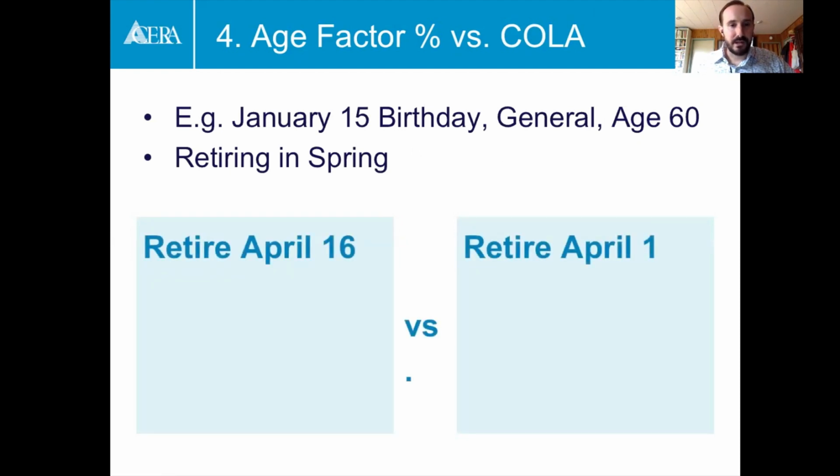Now you're thinking, should I retire April 16th or April 1st? If I retire April 16th, I'm going to get the age factor increase because this is one quarter after my birthday. But I'm going to miss the cost of living adjustment that I would have gotten had I retired on April 1st.